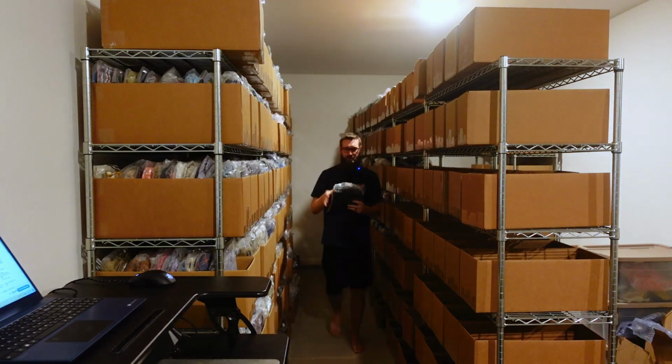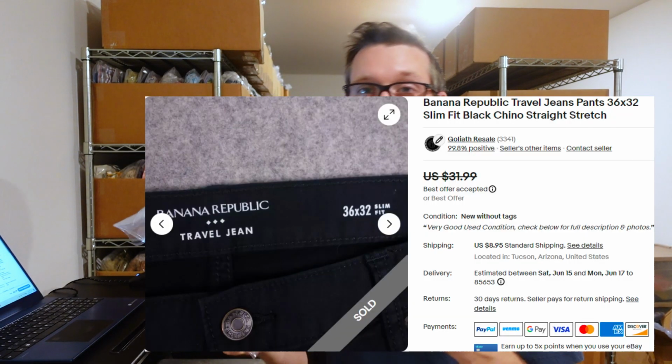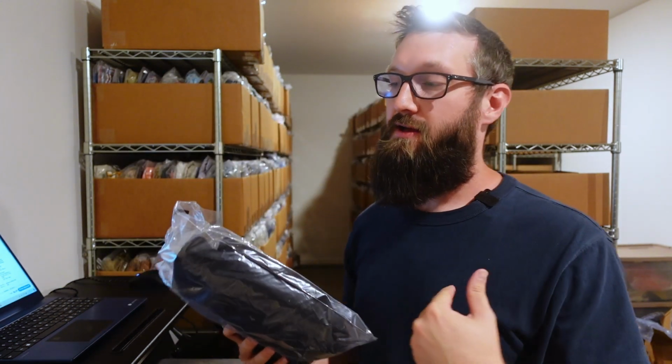Next up, we have this Banana Republic Traveler jean. It's just like a pair of chino pants. And I actually kept one of these. This one's like a pair of pants, but I found some jeans that I actually ended up keeping. I tried them on because I sold a bunch of these. When I found one in my size in a color that I liked, I decided to try them on, and they're super comfortable. So I know why people like these.